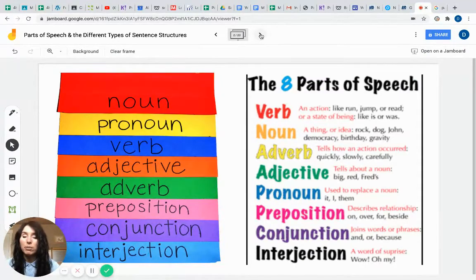So these are the words that make up our parts of speech, and there are 8. The nouns, the pronouns, the verbs, the adjectives, the adverbs, the prepositions, and the conjunctions and the interjections. Looking at these, show me with your hands, how many of those parts of speech do you already know? Show your teacher. Show me. Show your friend.